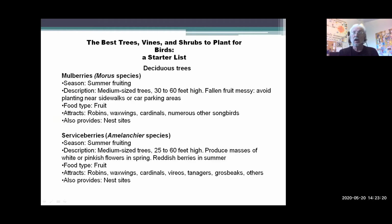So this is where we get into some of the gardening stuff. If you're gardeners, you'll know some of these and know more about them than I will. But these are what's recommended by some of the people who have purposely worked on putting gardening and birds together. So, the best trees, vines, and shrubs to plant for birds, a starter list. Looking at types of deciduous trees, I won't go through all the descriptions of all of these, but you can see on the screen what type of food is provided by these plants, whether there's fruit on them or not, what sorts of birds you might attract to them, and whether they would provide nesting sites for birds.